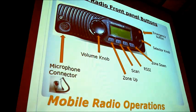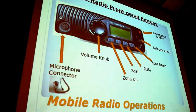So with that said, a little more information. Again, your volume knob, zone up and scan. Those will inadvertently get hit from time to time with either a binder falling on it or your elbow might bump it and you just don't realize it. If your display says anything other than A, Transportation 1, you need to get with your transportation department. They will help you get back to where you need to be. Okay?